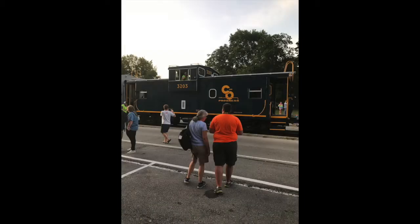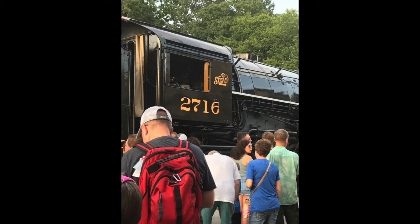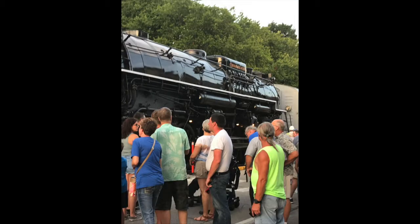After operating on a test run on October 10th and 11th of 1981, the 2716 pulled the first Southern Railway excursion on October 17 and 18, running a round trip from Chattanooga, Tennessee to Rockwood, Tennessee. In November, the 2716 pulled excursion trains in Alabama and Georgia. In April of 1982, the locomotive resumed its excursion duties, pulling trains through North Carolina, South Carolina, Tennessee, and Virginia. But just 3 months later, a very inexperienced fireman damaged the locomotive's firebox. This resulted in the 2716 being taken out of excursion service for repairs, and the Nickel Plate Road number 765, another 2-8-4 based in Indiana, was called into service as the 2716's replacement.